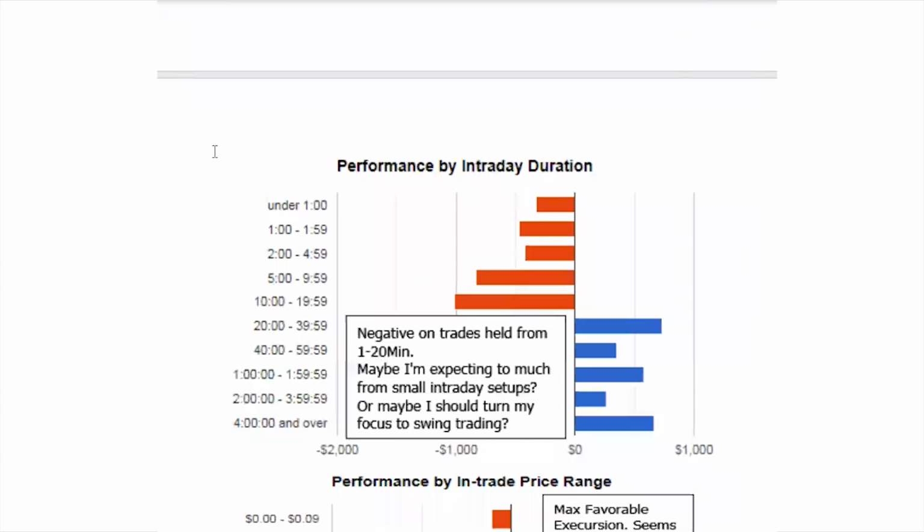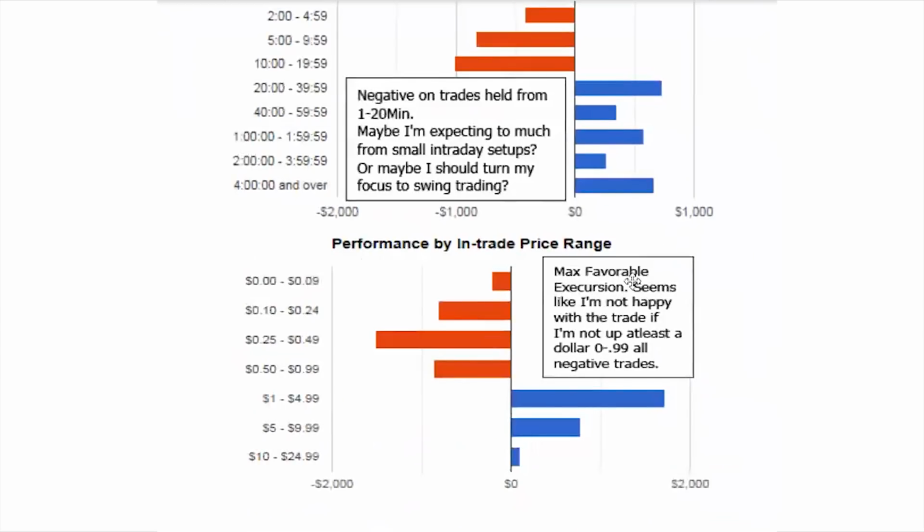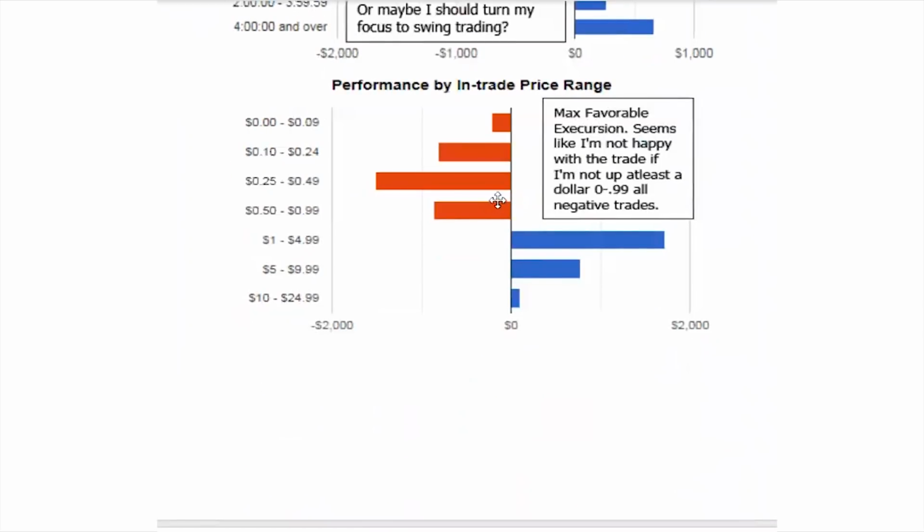So for instance, on a change in character play where a stock has held above VWAP for the day and is now consolidating below, I'll get short, the trade has a momentum push lower, and I'm expecting more out of it. I don't take profits, or I do ring the register, but I'm not selling or covering enough shares to make a difference in my PnL. And I could talk about that a little more with this next chart here, which is performance by in-trade price range, which basically talks about my profitability based on per share PnL.